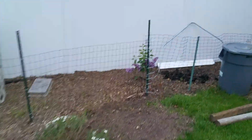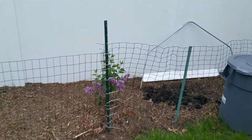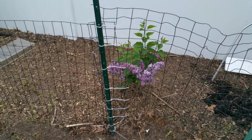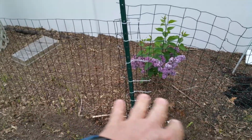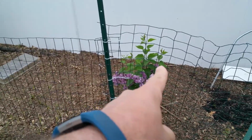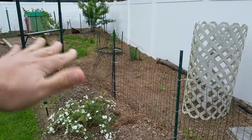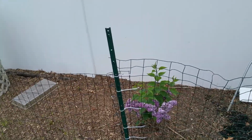My little lilac over here is doing well. I'm very excited about that. Lilacs do good here, and this should be a particularly good spot for anything, so I'm happy to see this lilac taking off. That will give the girls really good shade, and someday when I open this thing up to them, they'll be hanging out underneath this. I know it.